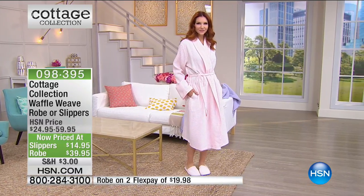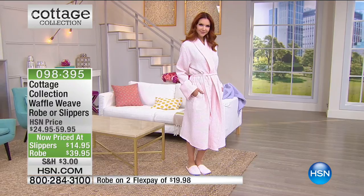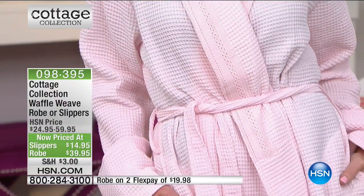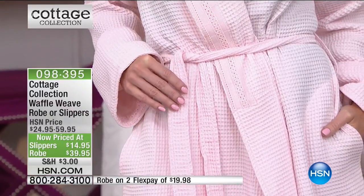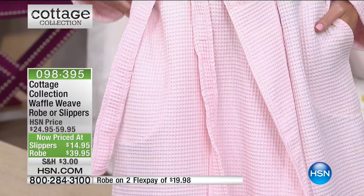Have you gotten out of the shower ever and you were hot? Yeah, here and sometimes in Florida, it happens. Sometimes you don't want to put anything on, but this is light, exactly. So you can cool off at the same time you come out of your shower and not feel smothered, you know.